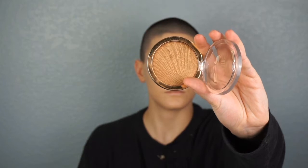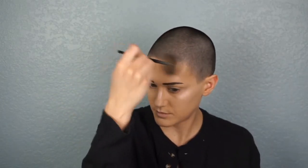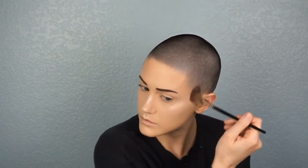Then I'm going to go ahead and use this Milani more bronzy highlight and use it on kind of the areas that I would bronze, mostly on the forehead, and I do drag it down a little bit on the side of my face. This is just something that I like to do to keep that glow there. I like to use it under the bronzer just so if I get a little bit too intense, which I normally do, when I put the bronzer on top of it, it kind of tones it down and gives me just the right amount of glow.